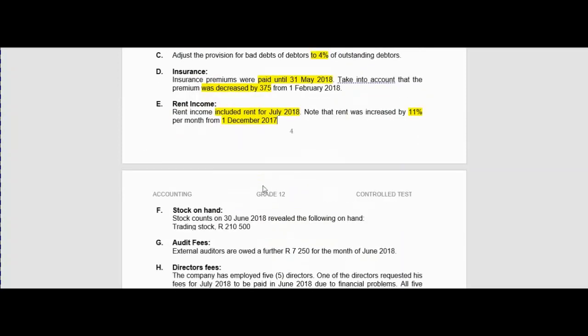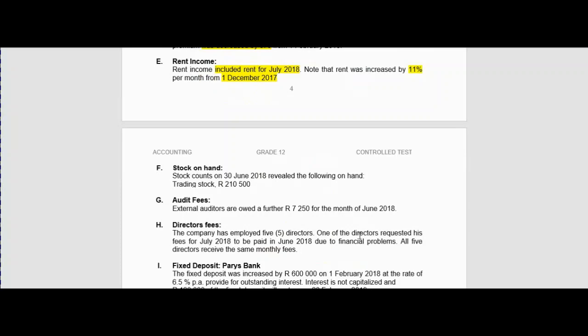So my new trading stock figure after the adjustments is then 209,500 plus 750, and that gives me 210,250. That is what my book value is. But they counted the stock and they found 210,500. Let's just see. Trading stock, yes. When they counted it, it was 210,500. So I've got to compare that to my book value. So my physical stock that they physically counted was 210,500.